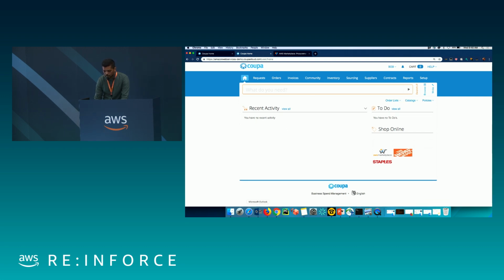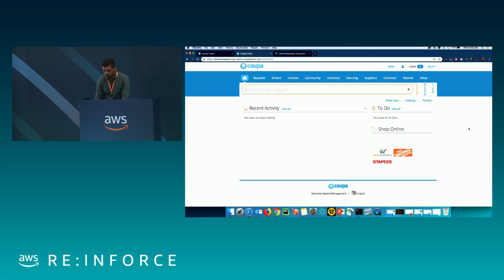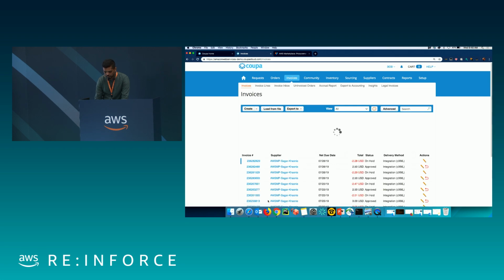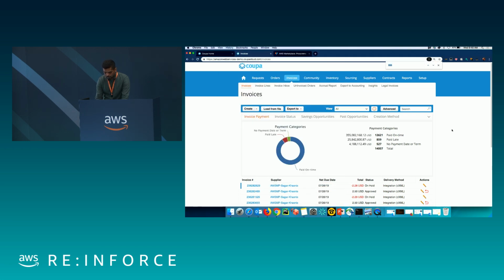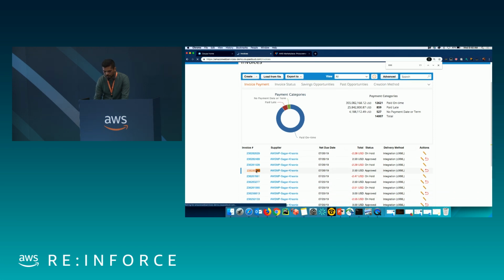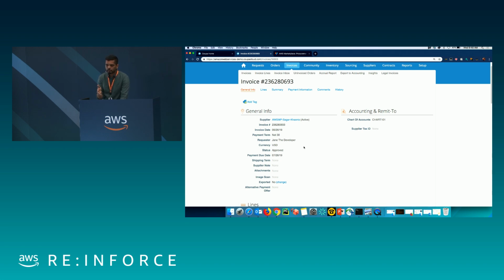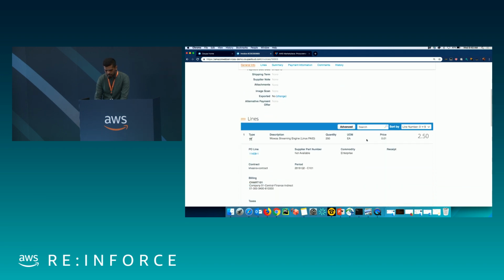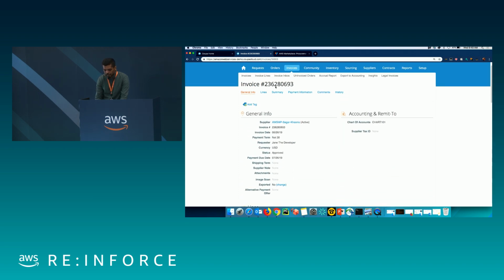At this point, Bob also receives an invoice. So you can see that an invoice has been submitted for Bob, and he can go and look at that invoice that is generated. So this invoice ends with 693. And you can see that this invoice has been generated in Coupa as well. So the same invoice from AWS Marketplace has flown into Coupa using CXML. And you can see that there's a purchase order that is linked to this invoice. So every invoice that is generated subsequently will start getting attached to this purchase order with a -1, -2, and incrementally keeps adding it. All right, so that's how the invoice looks.